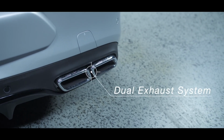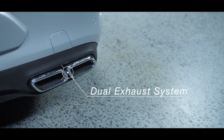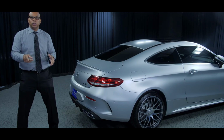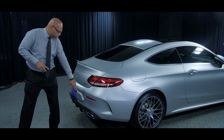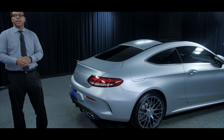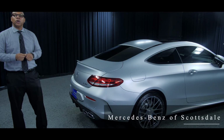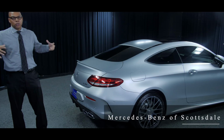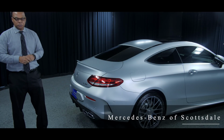Dual exhaust. I talk about it all the time. A lot of companies use the little tips on the end. This is a true dual exhaust. So you'll notice the tips say AMG, they are chromed, and when you start this vehicle, you're gonna know. Also, we have the button that opens up the exhaust too, so you get a much throatier sound too.